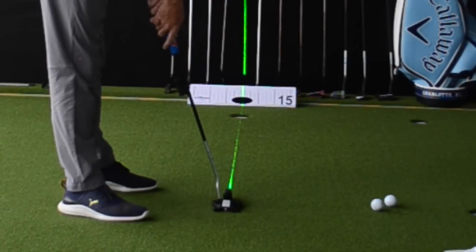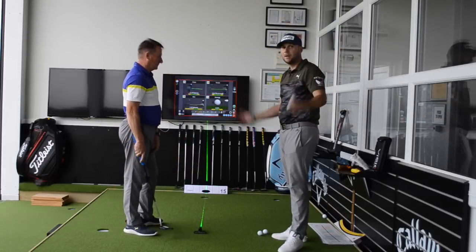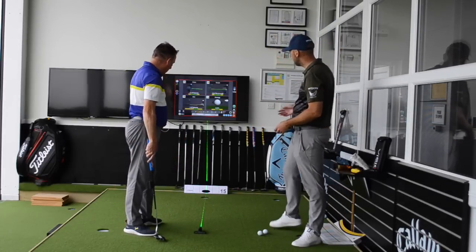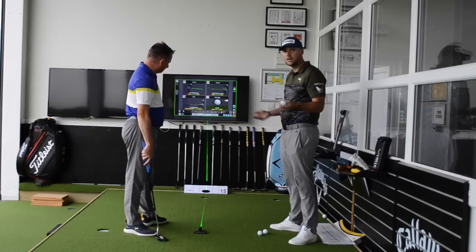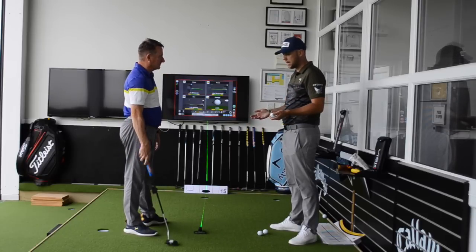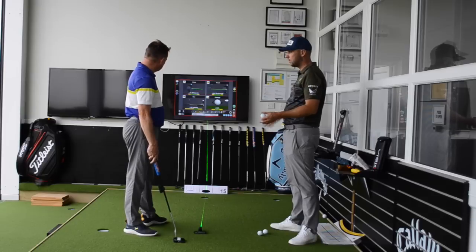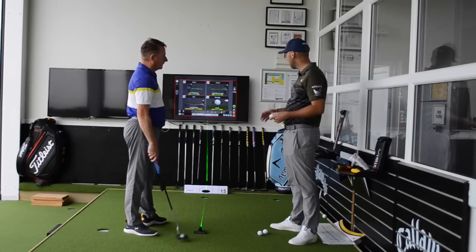Very good. So 2 for 2 I'd like to call that. It's slightly better than the catch, but both of those have aimed straight into the middle. He's used a line on the ball, but it's mainly the design on the top of the putter that's helped him out. So Dave, so far, I know obviously the results are showing that those numbers are better, but which is your favourite so far?